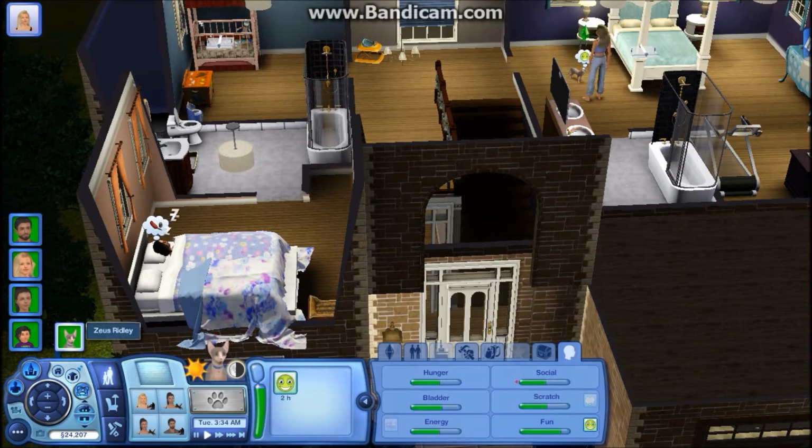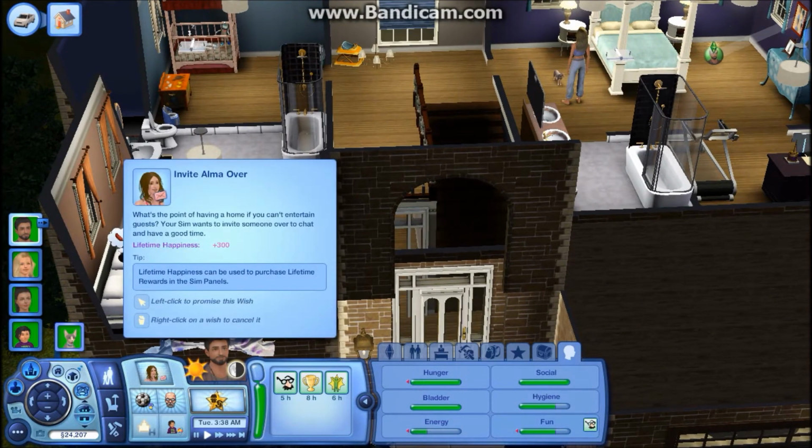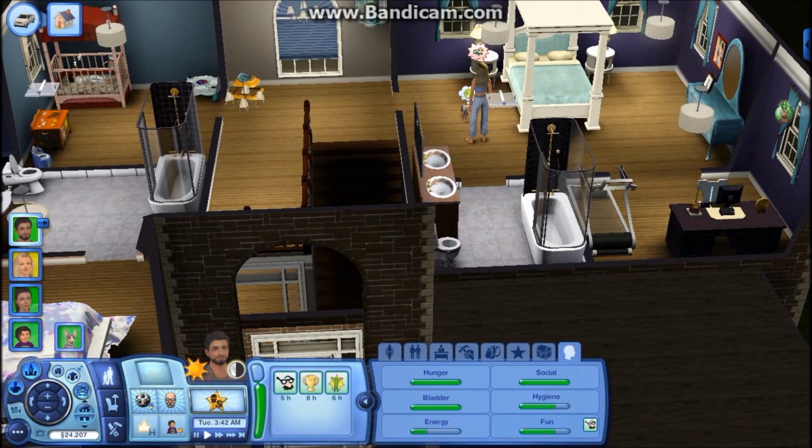Alright. Zeus, you can come and sleep in here. His bed is in Bailey's room. You want to befriend all coworkers? We can do that. He seems to have a really good liking or friendship to his boss, which is kind of weird, but that's a thing. But I think it's pretty much about time to soon jump into some screenshots.